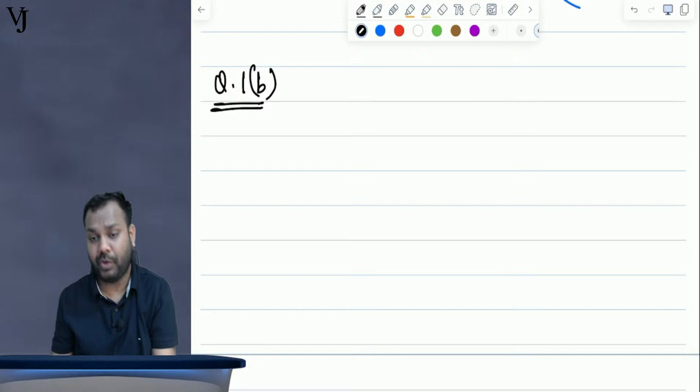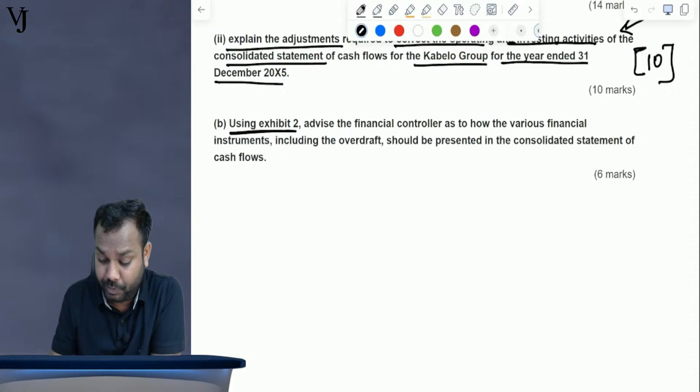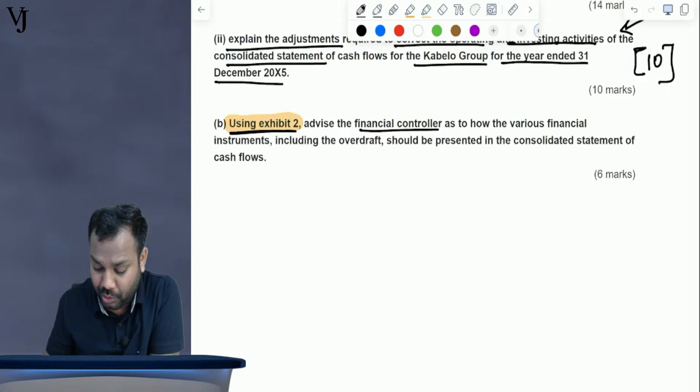Question paper. Now, what is the question saying? First of all, tell me, will we go and read the exhibit or will we read the requirement first? First of all, we'll read the requirement. Using exhibit 2, advise the financial controller as to how the various financial instruments, including the overdraft, should be presented in the cash flow consolidated financial statements.